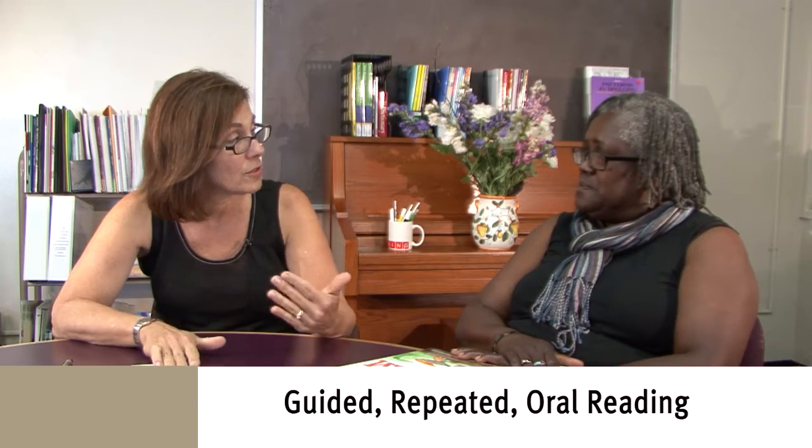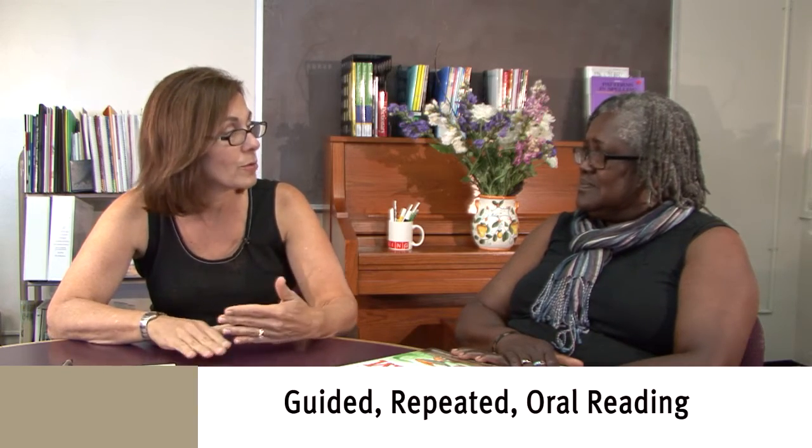So you're practicing your reading a lot so that reading gets more and more like speaking. So it becomes fluid and automatic, and you're not having to work so hard to break down every word. And one of the ways to do that is to do the same passage multiple times. So it's called guided, repeated, oral reading.